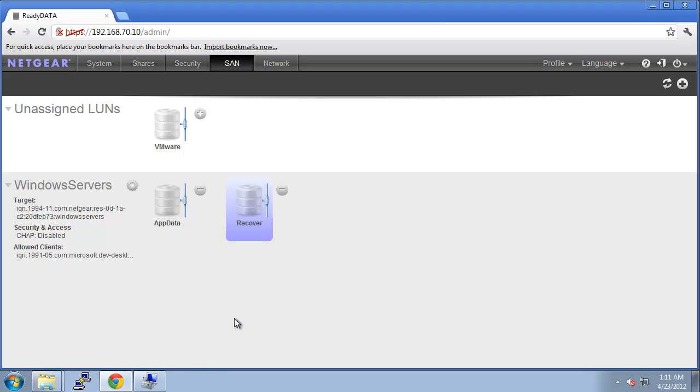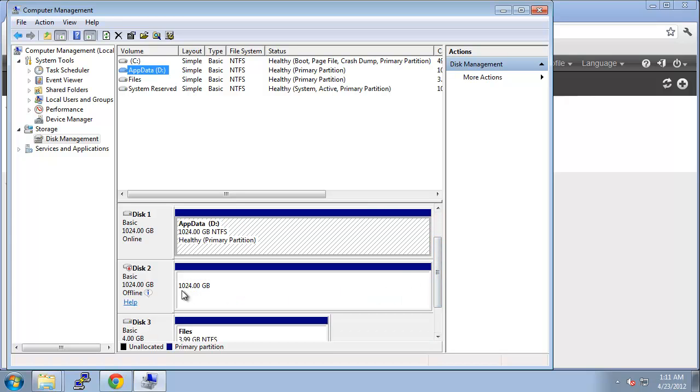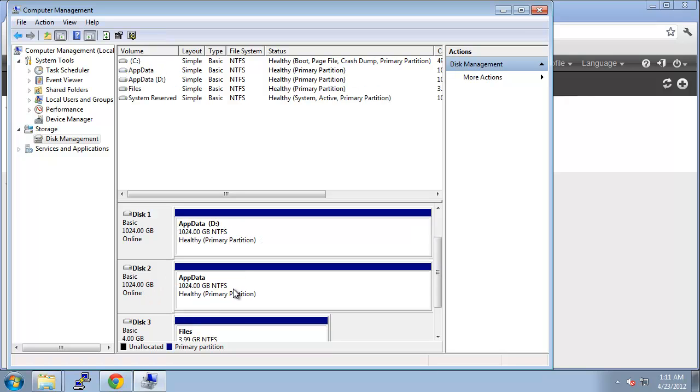I'll now go back into Windows Disk Manager. From there, I'll need to refresh the view. What we should notice is Disk 2 will appear, which will be 1 terabyte. It's a copy of my app data LUN from the past. I right click on the LUN and I bring it online. You'll now notice app data appears twice on my system. One of the copies of app data is from the past before I destroyed any of my data, and one is the current copy, which is empty.